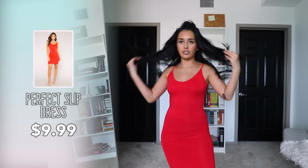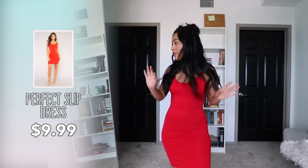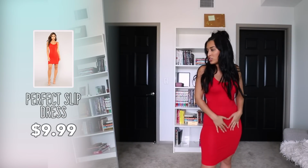This dress is called the perfect slip dress, and I don't even think you guys are ready to hear how much it costs, because I am shocked, I am appalled, I need to phone a friend. It was only $9.99. It just hugs every curve so perfectly. It's great for my shorties out there. I also really, really love the straps. I love how high it goes. It feels very safe and protected in here. I am in love. $9.99.